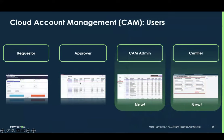Now, with the Innovation Lab 2, we have introduced 2 new users. So yes, you still have the requester and approver personas, and you need 2 different profiles, basically, to access these 2 different UIs. But you will also have the CAM admin. It's actually a new renovated approval, I would say provisioner, experience. And then we have the certifier. So yes, cloud accounts now can be attested. You can do attestation on your cloud accounts. What that means is that for any cloud account that you discover, you can actually assign a user. So you'll finally have attestation, so you know exactly who is responsible for the cloud accounts and the resources that are being deployed within that. So this is huge.